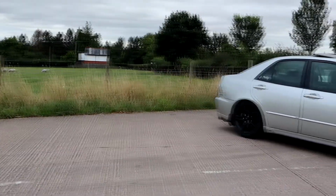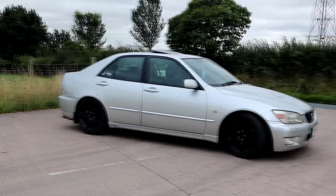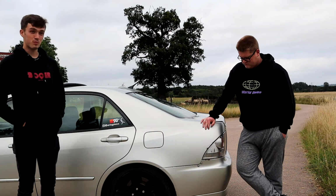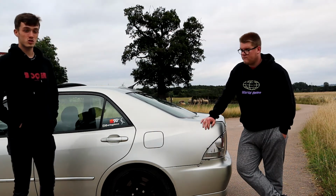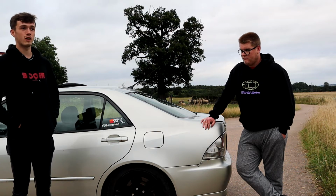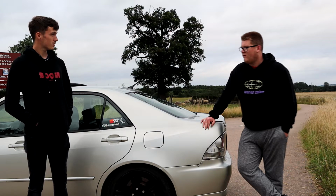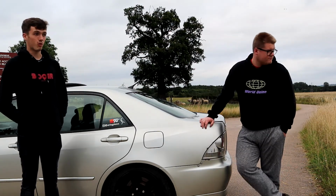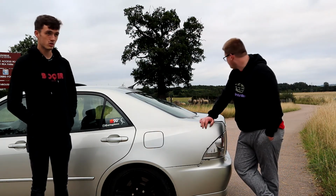Another problem we had was with the brake discs. The car being 20 years old, it's extremely rusty, and when we were trying to take the brake discs off, we had to use a massive hammer to smack the rear brake discs off. And what did we snap a bolt on? Snapped a bolt on the front suspension arm. Yeah, the front suspension arm, snapped a bolt on, and we had to go all the way to Birmingham to go and get another front suspension arm, which was a bit annoying.